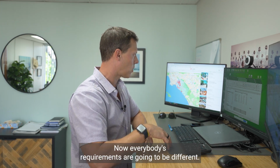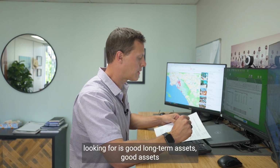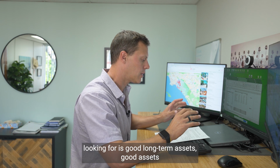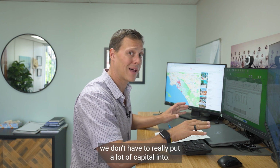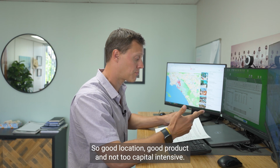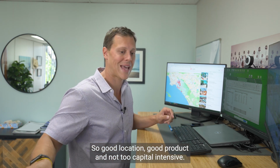Now, everybody's requirements are going to be different. What we're really looking for is good long-term assets, good assets we don't have to really put a lot of capital into. So good location, good product, and not too capital intensive.